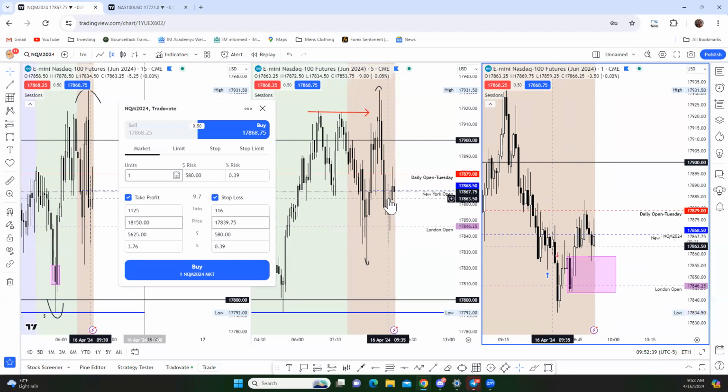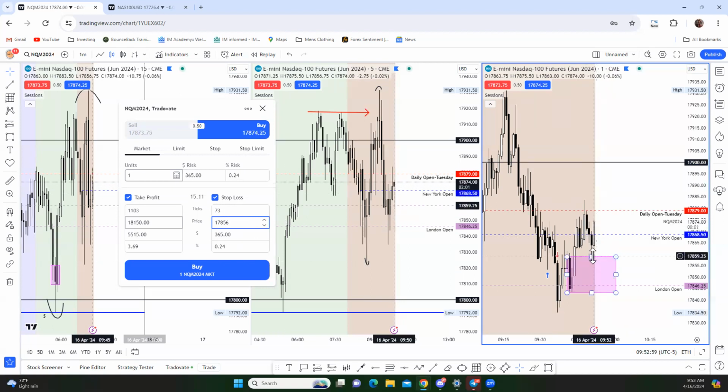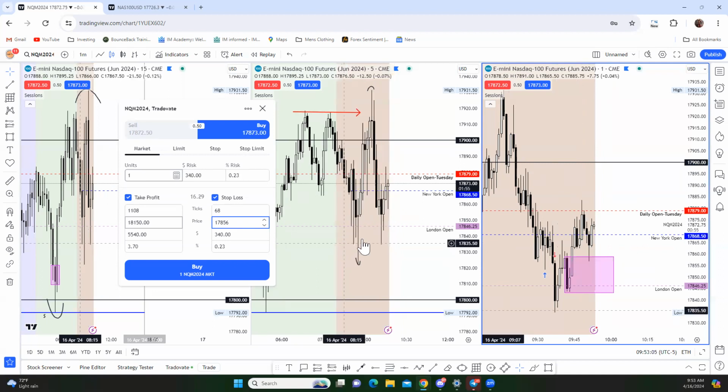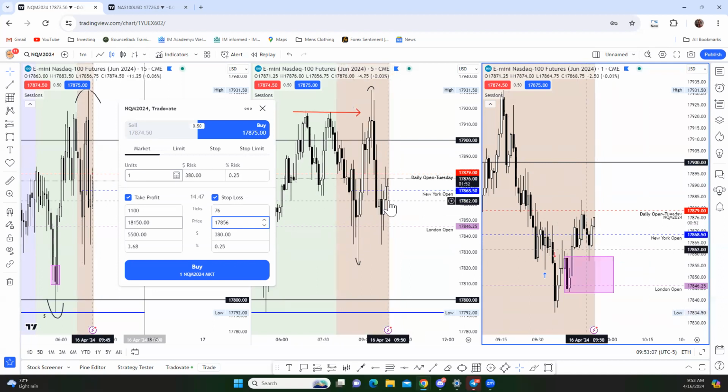And then that 15-minute tap below New York Open might be able to hold. That's even that 5-minute tap being below New York Open. So you could essentially put your risk here. Let me just do this really quick. 17,856. All right. And you could essentially buy below New York Open, like this little tap right here, and then put your risk here. It'd be very risky, but you could do it. You know what I mean? Just depending on how you trade.